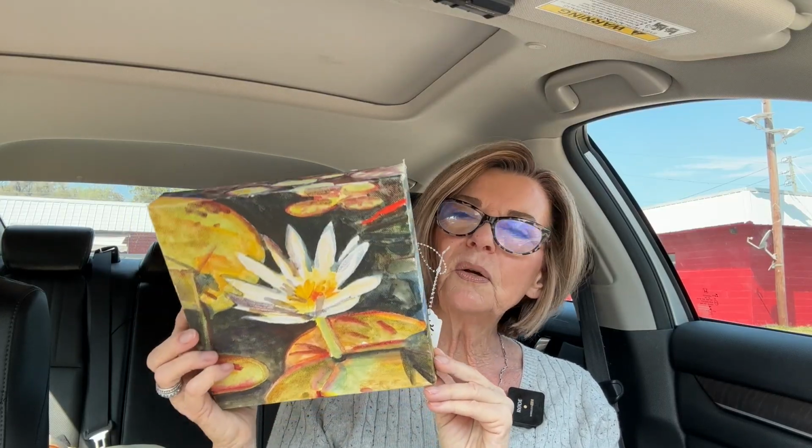Also at that thrift store, I picked up this original piece of artwork. This is an acrylic on canvas, and it's nice because this is called a box canvas, and you can paint around the edges so that you don't need to frame it. It has the artist information on the back. I just thought it was a sweet little illustration. It's small, so it's perfect for one of those little tiny areas where if you put a pop of something, it just sparkles.